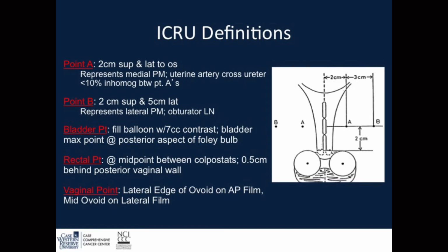So as I said, the 2D era had such a long experience, and it led to very well-defined definitions. We call these ICRU definitions. Basically, the dose is prescribed to point A, which is 2 cm superior and lateral to the os. This is supposed to represent the paracervical triangle where the uterine artery crosses the ureter. Point B is the pelvic side wall dose, meant to represent obturator nodes. And then we have bladder point, rectal point, and vaginal point.